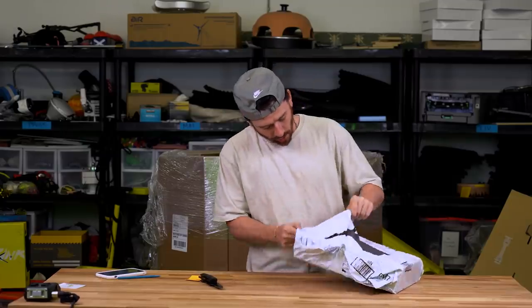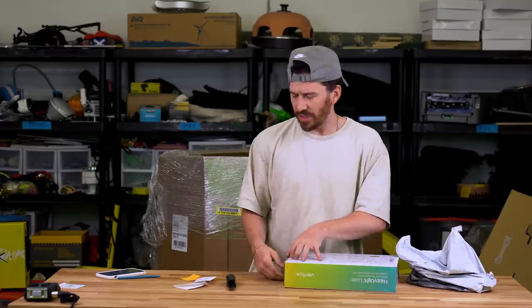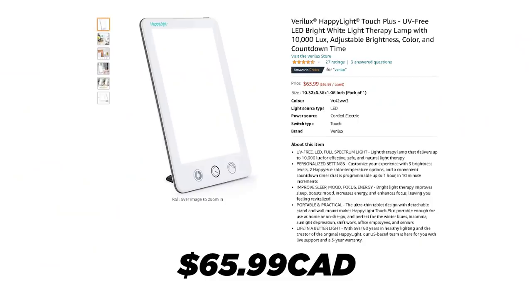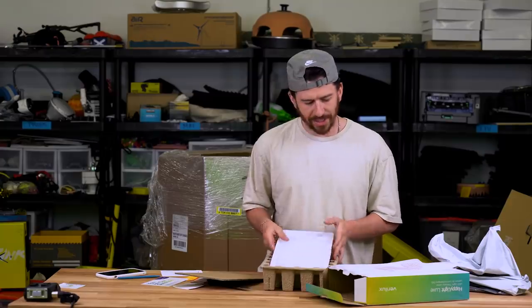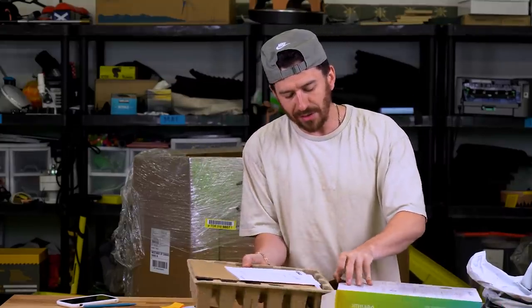All right. Oh, this is looking dubbish. LED light therapy lamp. Search that up. Happy Light Lux. This has got to be beans. $65.99. That's a dub. Maybe it's for while you're reading, to kind of replicate the sun or something. I don't really know, but it's interesting and it's a dub. We take those, Cody. We absolutely take those.